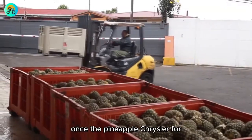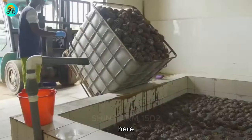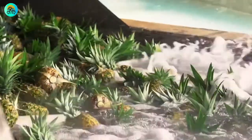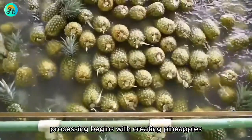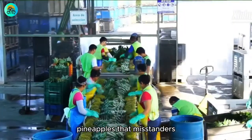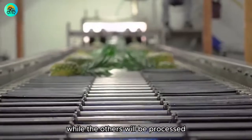Once the pineapple crates are full, they are transported to the processing plant. Here, each pineapple is washed to remove dirt and insects. Processing begins with grading pineapples according to quality, size, and shape. Pineapples that meet standards will be selected to be sold whole, while the others will be processed.